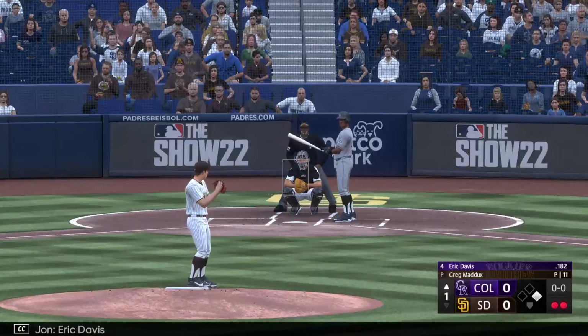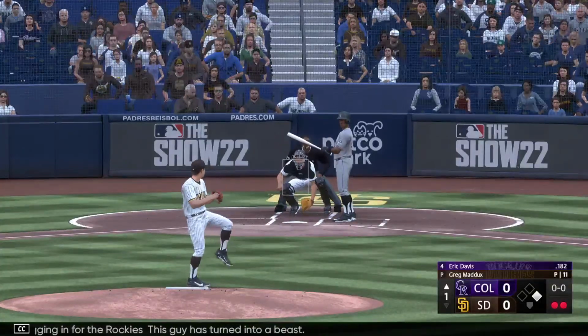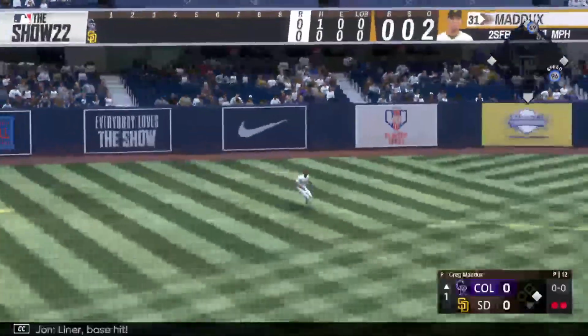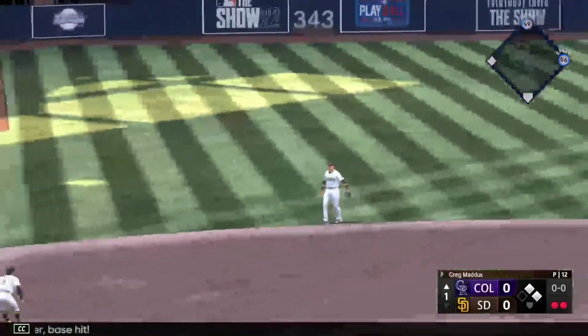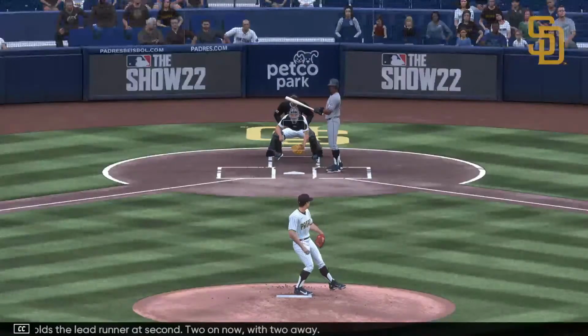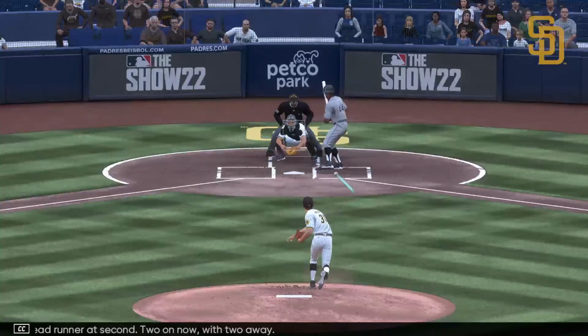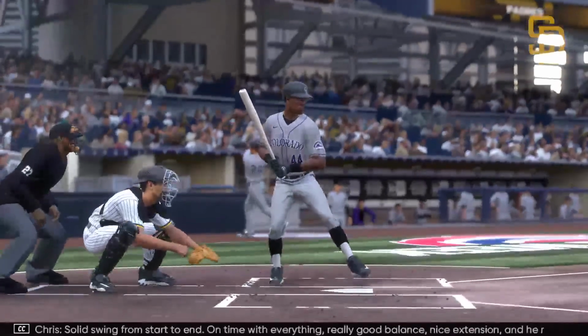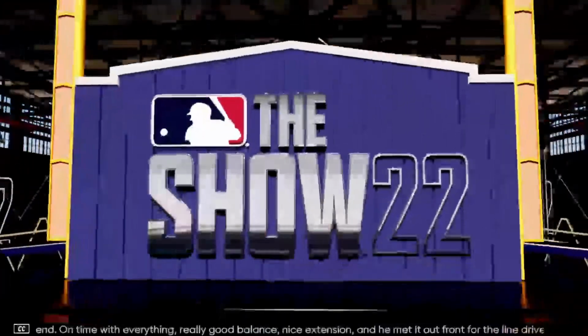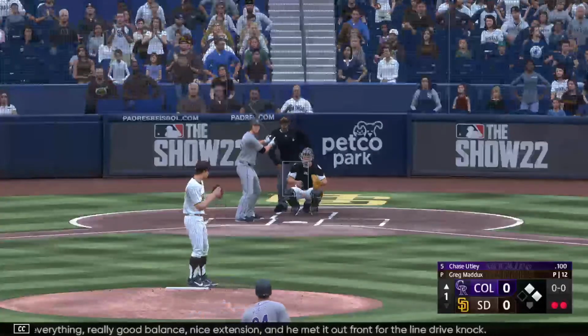Davis digging in for the Rockies. This guy has turned into a beast. Liner, base hit. Lead runner at second. 2 on now with 2 away. Solid swing from start to end. On time with everything. Really good balance. Nice extension. And he met it out front for the line drive knock.